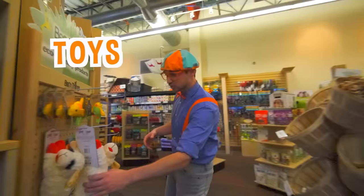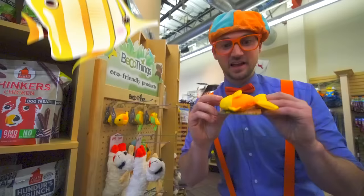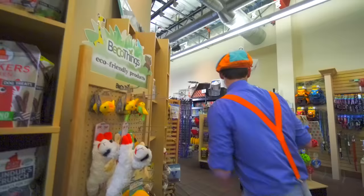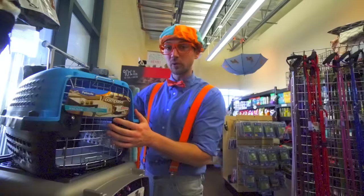This is called Lamb Chop. Ooh, and it looks like a little fish. I bet this is for a kitty to play with because kitties love to play with fish. Ooh. Some crates. Look, if you need to transport your pet from the Humane Society, you will probably take it inside a crate like this. See? So then they're nice and safe when they travel.